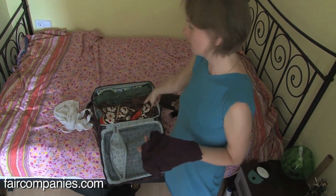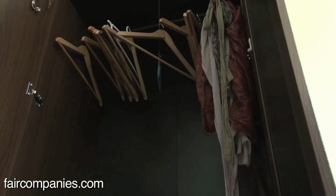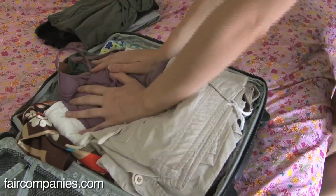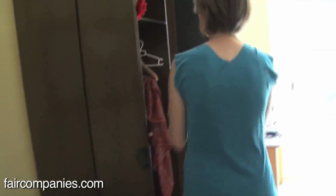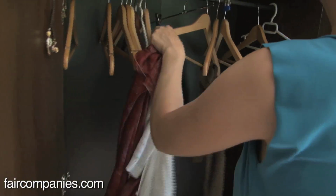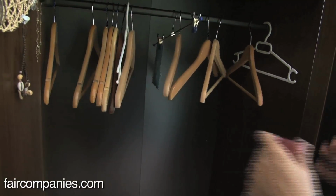Everything that is in this wardrobe, including the shoes, fits into this small suitcase. Which means I just can, if my mom calls me and says, you have to be here by tonight because whatever happened, I don't have to think. I like it very much that my own wardrobe is challenging me all the time, reminding me all the time that you can live with less stuff.